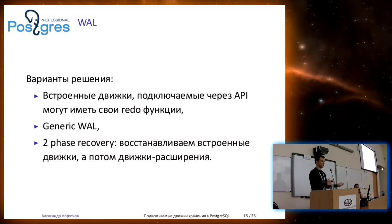Another thing is about write-ahead log. To have a pluggable engine, it has to be recoverable with replication, so it should support WAL. Here we have several solutions to this problem. The community opposes extensions identifying their redo function and recovery of Postgres depending on the recovery.